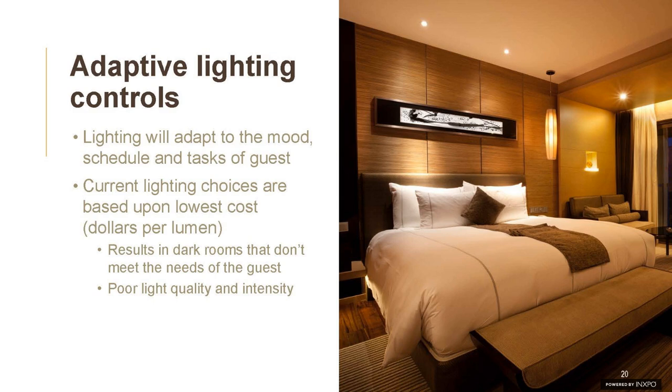Adaptive lighting controls. I guess one of the biggest complaints I have, and I hear from owners, is that guests complain about the lighting level in guest rooms especially. In many cases, hotel lighting is inadequate and the color temperature is far from complementary. Adaptive lighting controls will allow the guest to control the lights from across the room or program them in advance of their stay. And this is especially true for international guests. Guests from Asia like a different color temperature than guests from the United States, so they can change that at some point in the future.